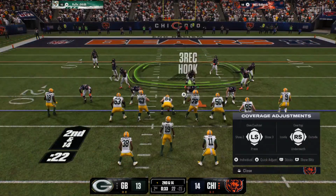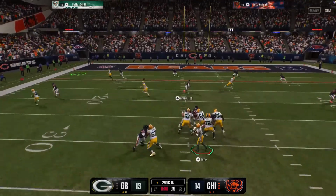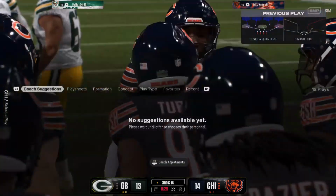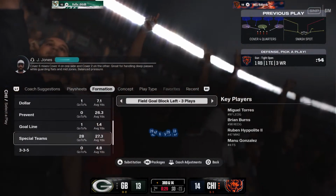So after the loss on first, here's 2nd and 14. This ball batted away. That's incomplete. Marvin Harrison Jr., the intended target. And it'll be 3rd down.